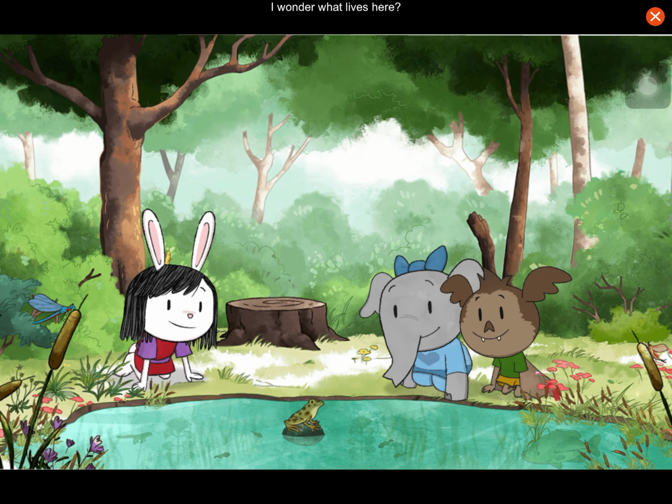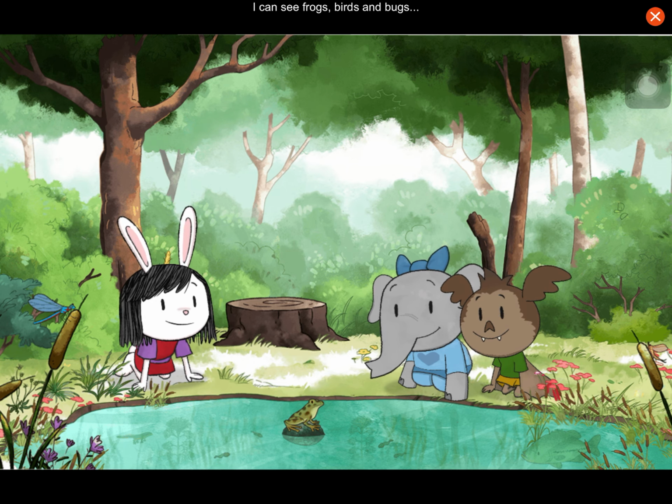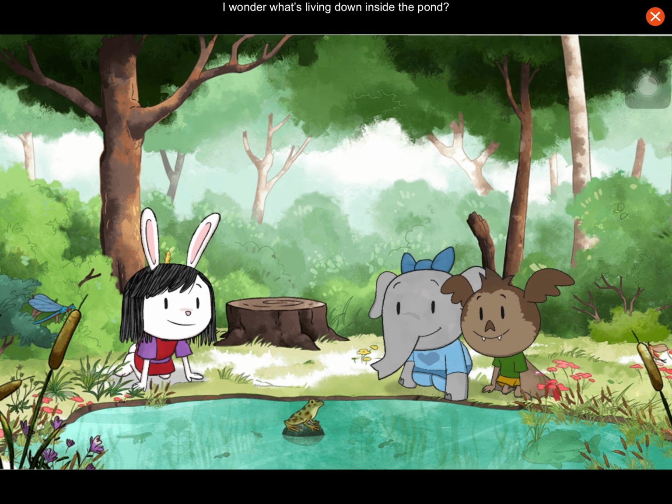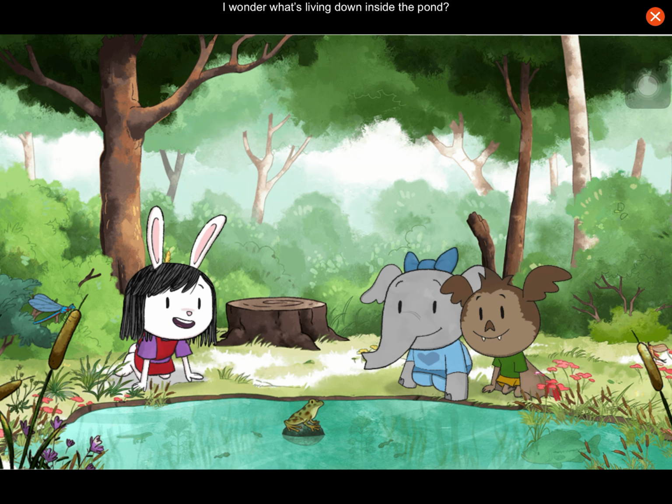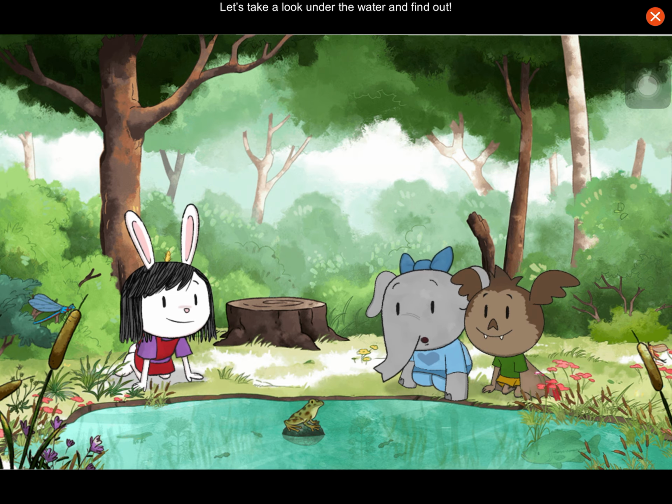Pond. I wonder what lives here. I can see frogs, birds, and bugs. I wonder what's living down inside the pond. Let's take a look under the water and find out.